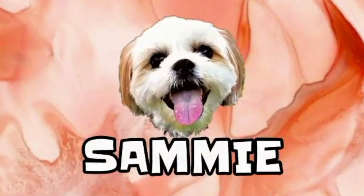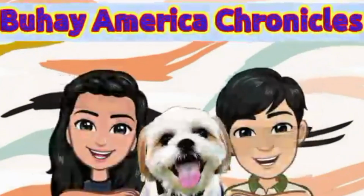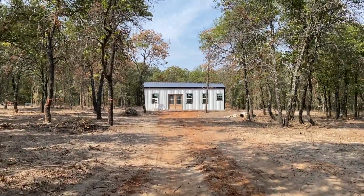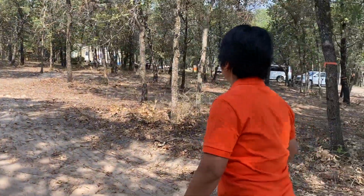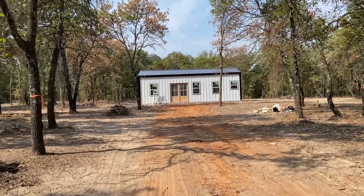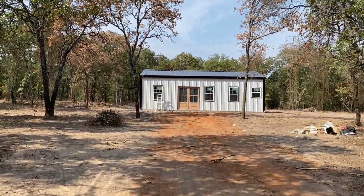Hello! Hello! Sabi nung contractor namin, punta daw kami dito sa bahay kasi may maganda siyang surprise. Look at this house! Wow! Ang cute-cute naman! Parang si host. Oh, tingnan nyo! Look at the house! Yes! This is our Barndominium.